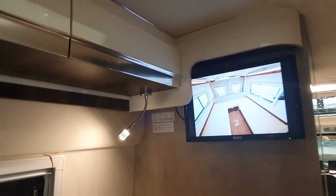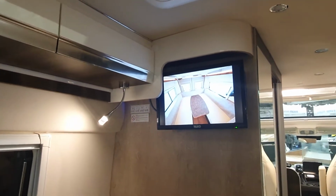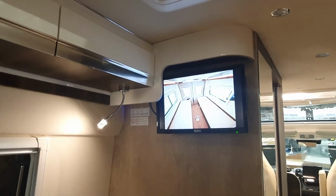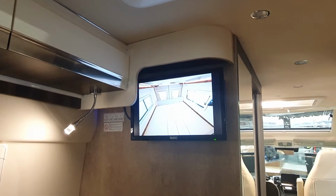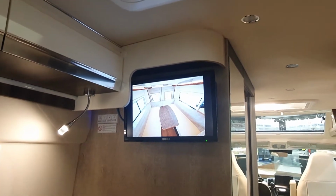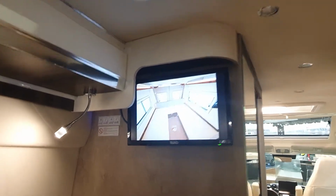So oh, and there we can see the film of what's going on. Well, I've just sat back on this. Unfortunately, there's nothing to stop me falling off. But anyway, so you can see on the television up there how this can be made into a bed or into a table or into 2 singles or whatever.